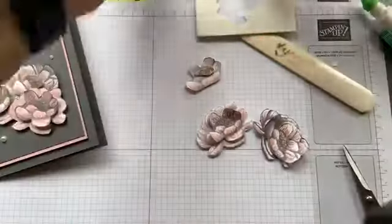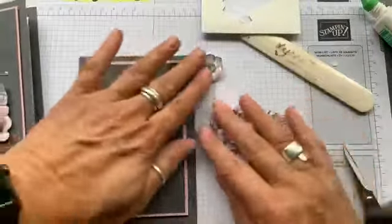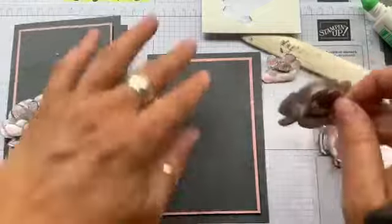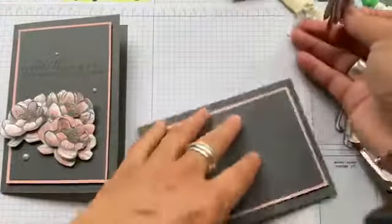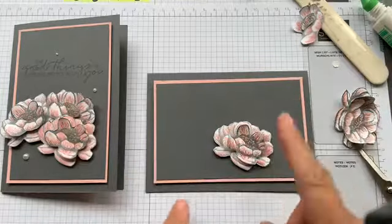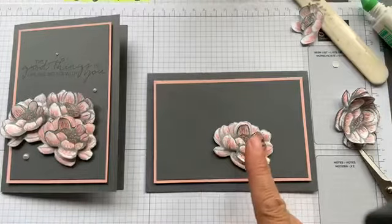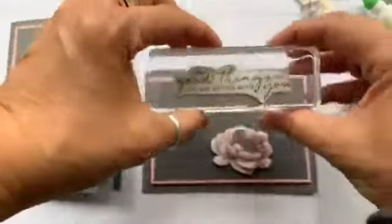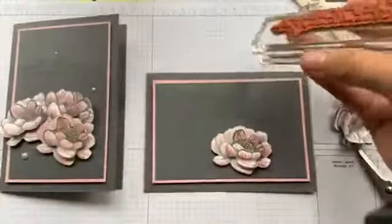Okay, bring in my card that I'd already done. I might change them up a little bit so it's slightly different. Should I do it that way? Yeah, let's do it that way. Okay, so what I'm going to do first is stamp my sentiment, I think, because I need to know where it's going to fit before I put my flowers on.